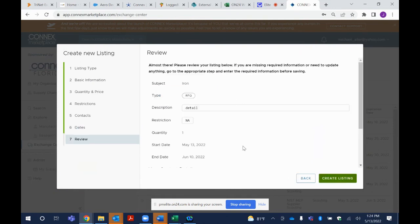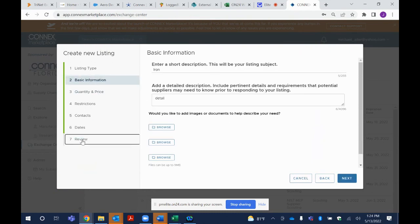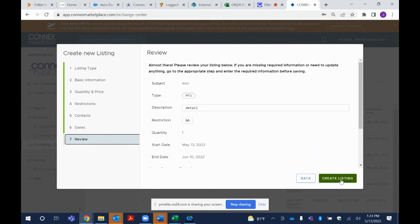And then you're going to review your detail here, make sure everything's correct. If it's not correct, you can go backwards, make changes to it, go back to the review button, and then hit the green button to create a listing.